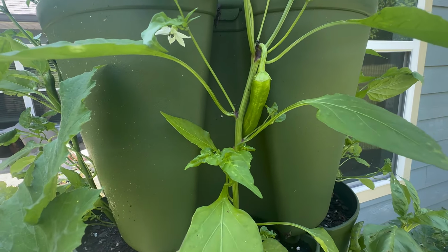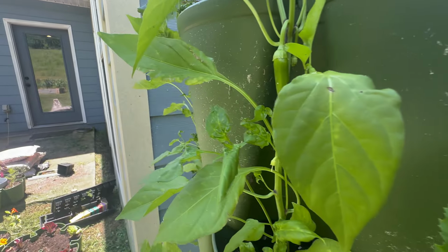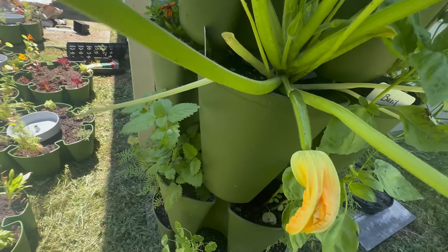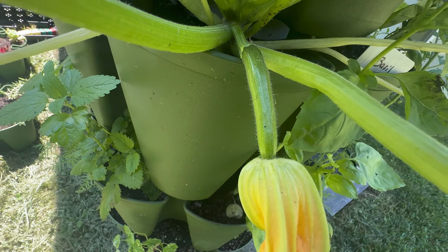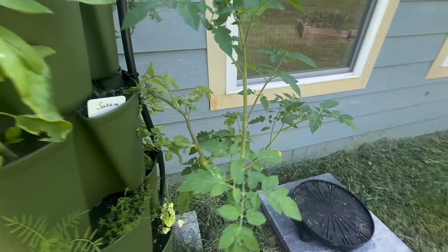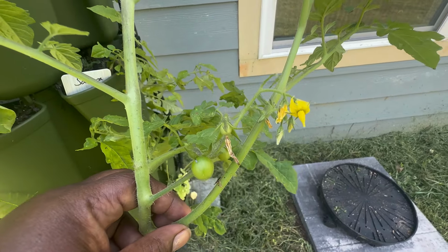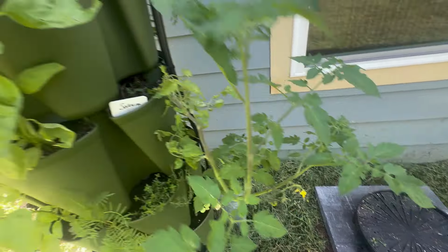Okay, y'all, that's a cayenne pepper right there already forming. I'm loving what I'm seeing. There is another one. And then look down here at our squash forming. Is that not beautiful? Oh, and then we got some tomatoes, which I didn't even realize. Look at that. So we got to put our plant supports on because this definitely needs it.